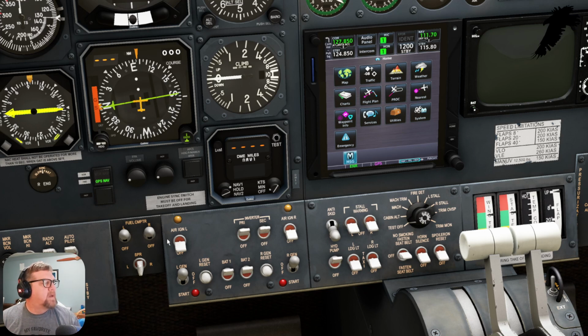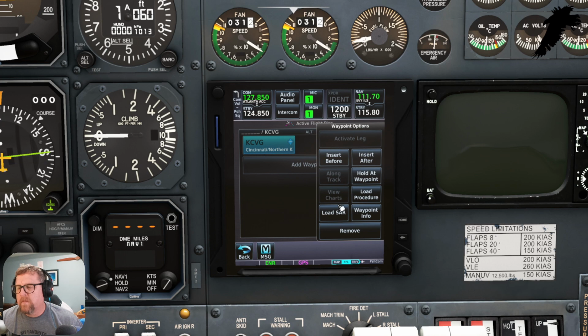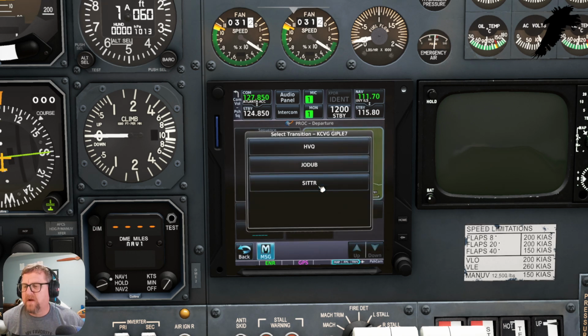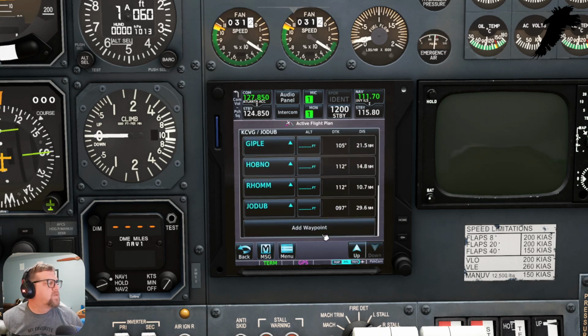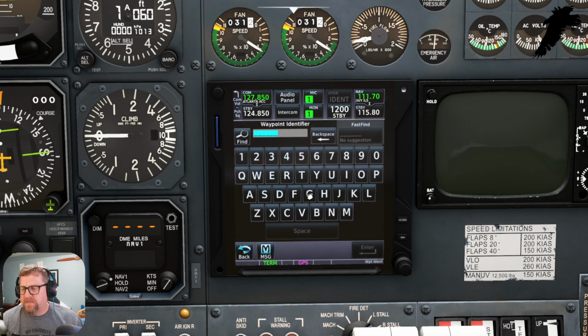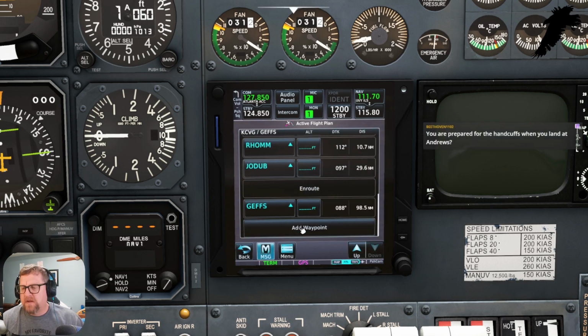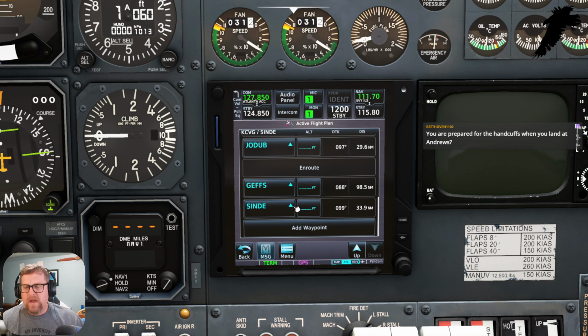What'd I say? Gilpy 7 from runway 8. Runway, I guess they're going to call that 18, and 18 left, as a matter of fact. All right, very good. And the transition is job dub. Load that in. Very nice. And we go to Jeff's, or Jeff's maybe it is. We go to Cindy. And then we go to AML.